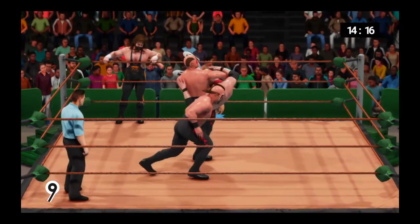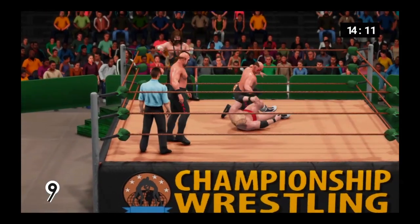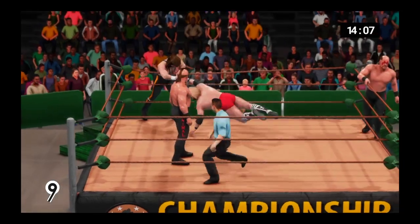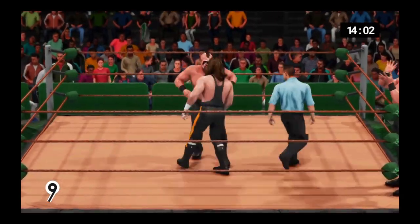Double team ahead. Into the sidewalk slam. Boom! Oh, man! Ouch! Oh, he's almost there. And he tags his partner in. Momentum has certainly shifted here, Michael.